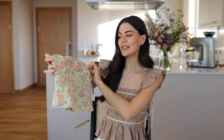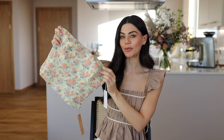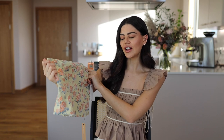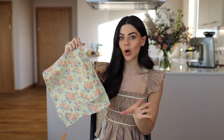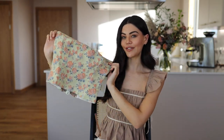Now, in person, I don't love it as much as I thought I would. On the website, I was a bit more excited about it. They did have other prints, but yeah, not really a fan of the copper metallic and then the yellow. I'll show you what it looks like on anyway, because they do have other colors, but yeah, this is the first piece. Okay, I definitely like it more on.